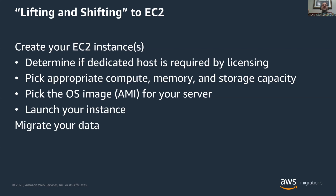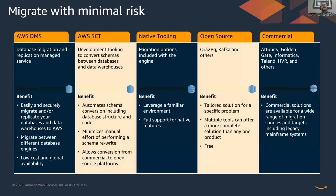Either way, once you've got the operating system image in place, you then launch your instance, and then the only thing that's left is just moving the data from point A to point B. So let's talk a little bit about what the process of moving your data is going to look like. And actually, first, I'm just going to go right down the middle here.